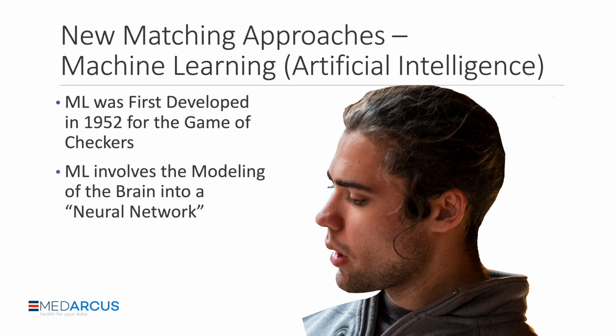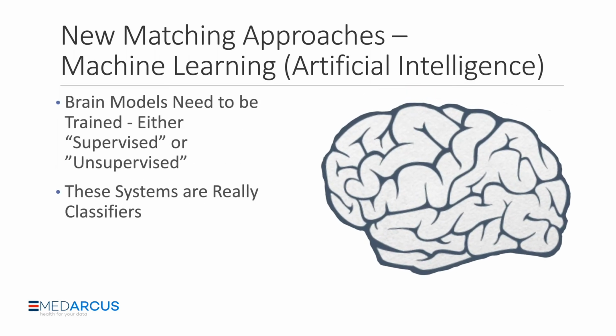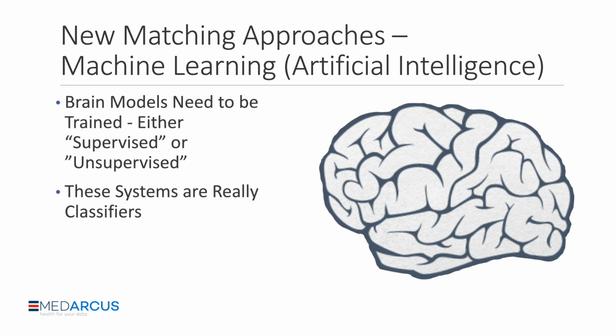But machine learning essentially now involves modeling the brain in what's called a neural network. And these neural networks, or brain models, need to be trained, and that happens either as a supervised or unsupervised function. Supervised meaning we give it examples of what the correct answer is, and unsupervised meaning it just figures it out on its own, just like us humans. It's kind of scary, actually.